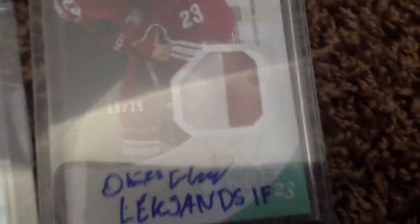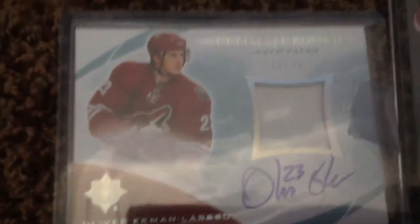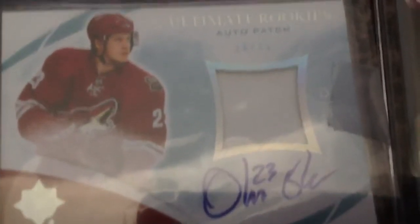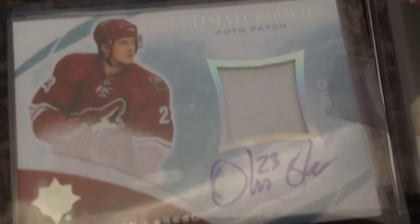You can just tell by the stitching on it and the material used. It's just different than that one. And this one's actually a patch. It's pretty hard to tell other than the fact it does say patch on it, but it's actually a white patch. And the difference between a patch and a jersey is, generally speaking, the material on it is solid as opposed to with holes in it.